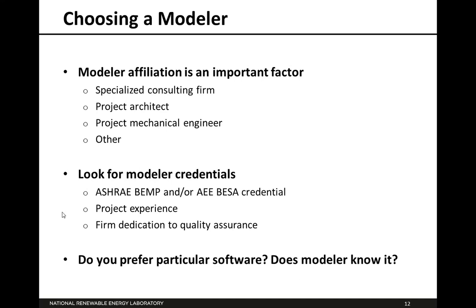And then I think I'm running a little bit long on time, so I'll just say, do you prefer a particular software? If you're going into this knowing I want to use EnergyPlus, I want to use TRACE, or whatever, does your modeler know that? You should communicate that to them. Next slide.